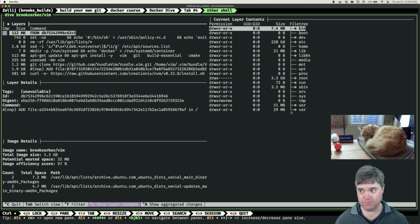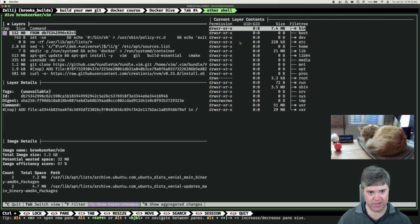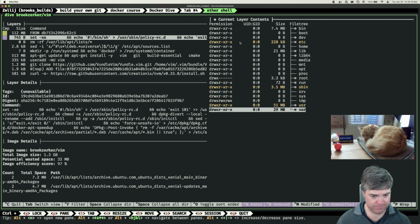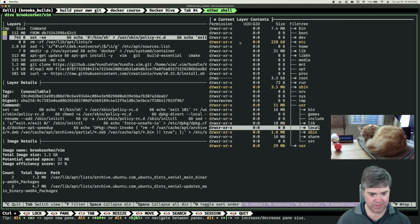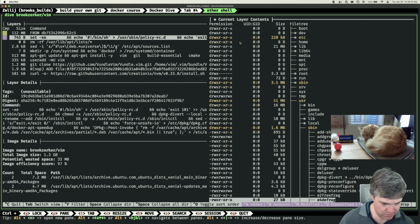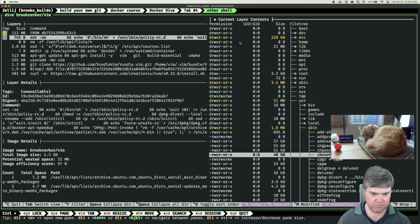the foundations of Ubuntu. And then this layer happened, which creates a policy. And we can see that made changes in etc, sbin, usr, and var. Here, what happened in usr? It was usr/sbin. Can I only show modified? Huh.